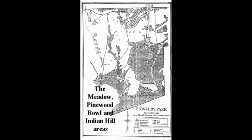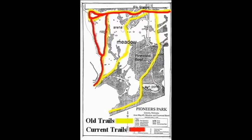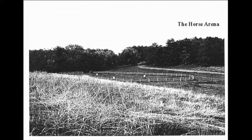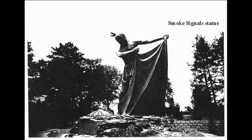The meadow area is about 70 acres. The original intent was to preserve a natural prairie. The bridle path through the North Horseshoe was an original design feature and contributes to the historical significance of this area. The Pinewood Bowl area includes a sun pond and Indian Hill. This area is about 35 acres.